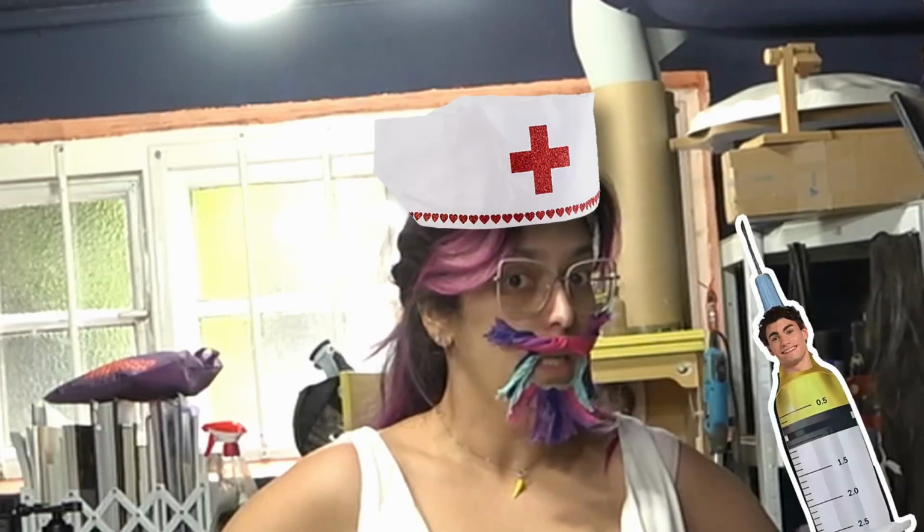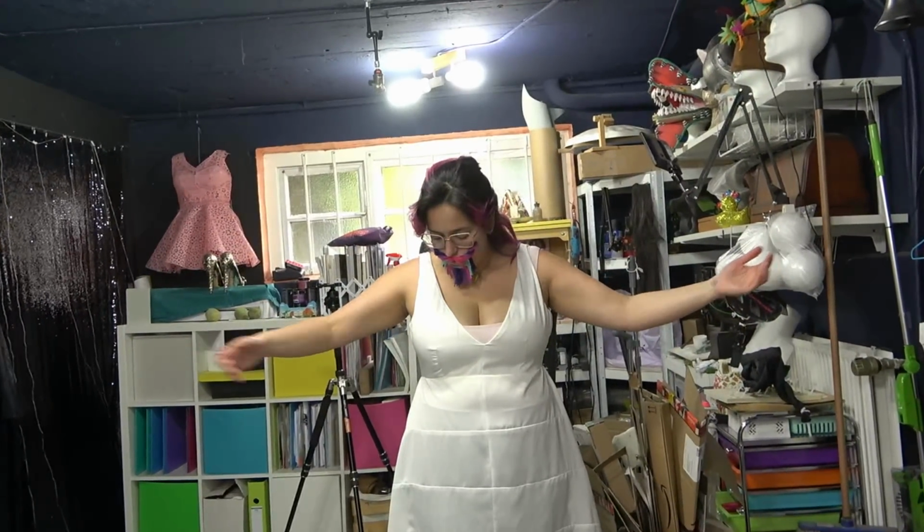Do you see it? Do you see it? Because I do all the time. But the shape is alright. Everything's fitting. Everything's in place. I will be able to wear this without a bra, I think.